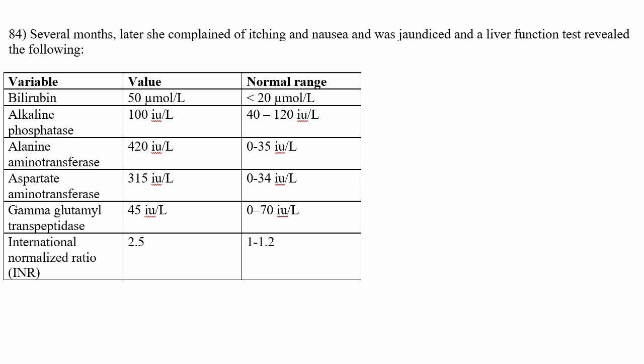And then we have the international normalized ratio. This is the standard measurement for blood clotting, and it's usually used to monitor the effectiveness of anticoagulant medication, such as warfarin. A high INR indicates it takes longer for the blood to clot, while a lower INR indicates a shorter time. So this is indicative of some kind of hematological issue.